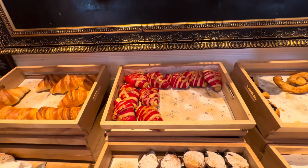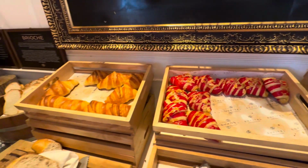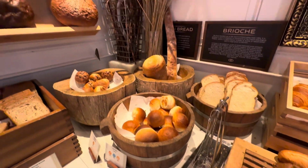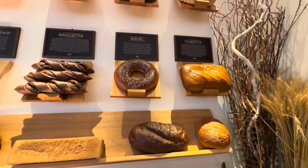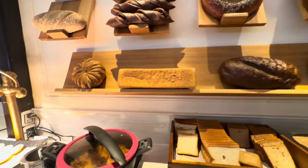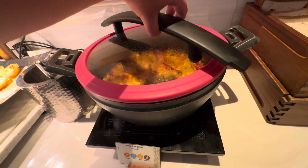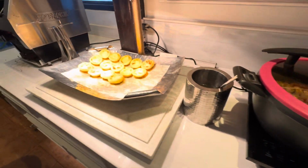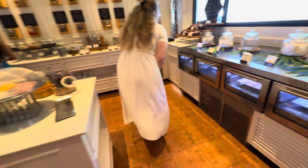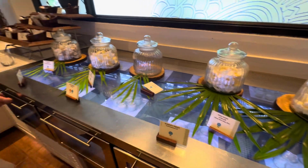Wow, look at those croissants. Strawberry almond croissant. Wow. Plain croissants, bread, you've got all your rolls. Look at this. This is very cool. Bread pudding. Wow. Egg tart. You're a tart. And then as you come into the middle, all your butters, salted butter. That's cool.